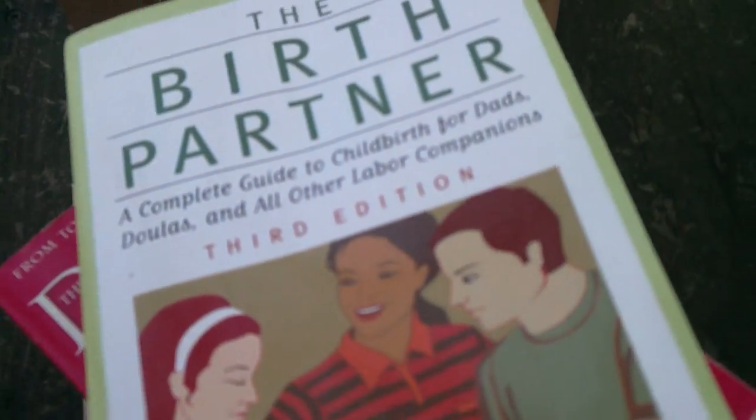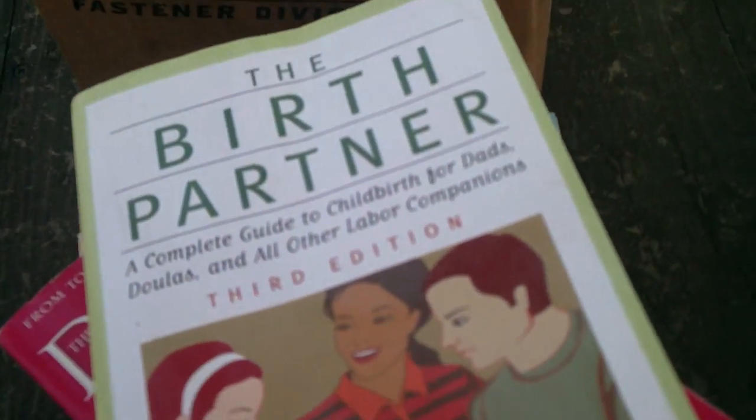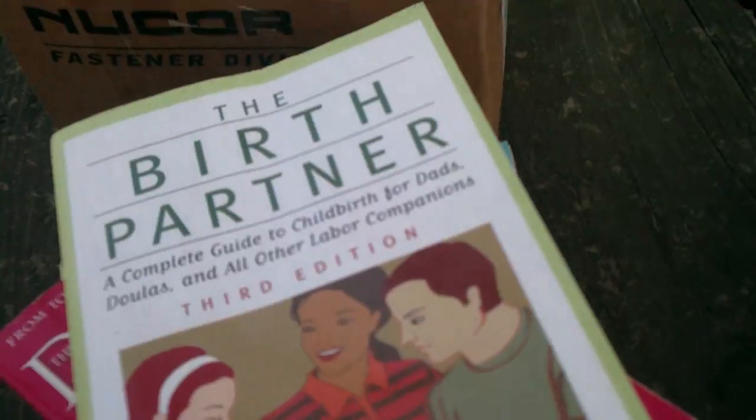Get the birth partner for your spouse. Believe me, it is so beneficial. Okay. And I don't know if you can see me if I'm holding this right. It's kind of like one of those bloggy cams, but not, so it's hard to hold and focus on me.